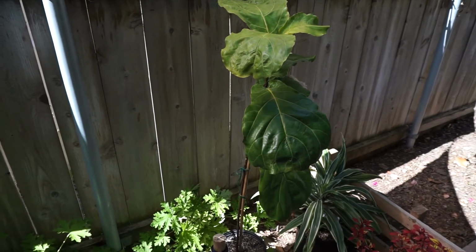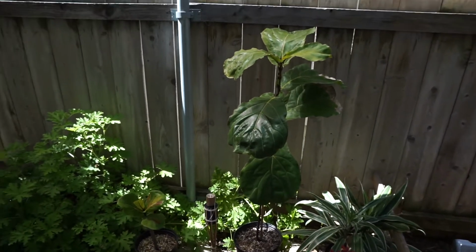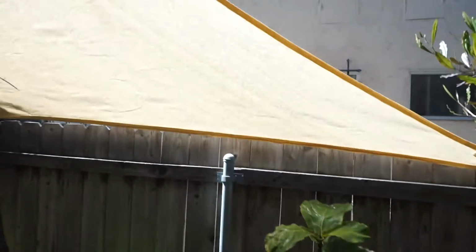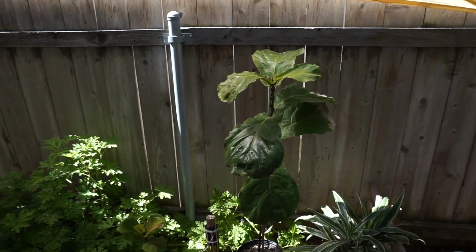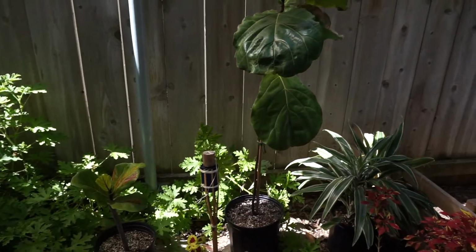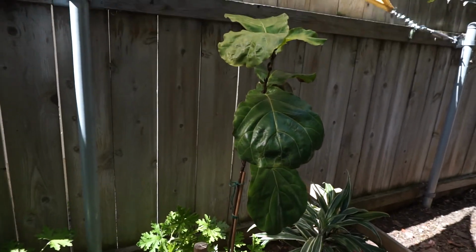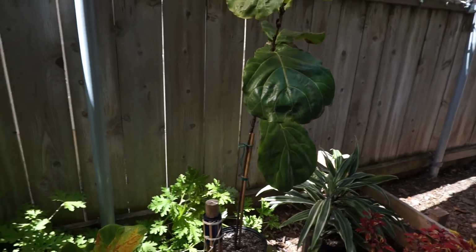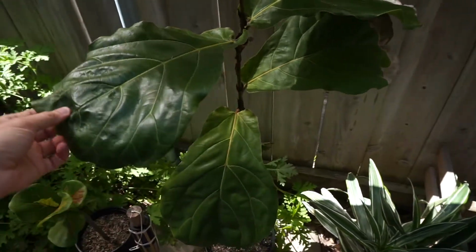So this is just to give you an idea of how much sunlight a Fiddle Leaf Fig needs. It's about 50% of direct sunlight, and outdoors it looks dark, but inside is usually half of this. So put it near a really bright window. Direct sunlight is okay when it's inside because it's not going to stand up for very long. Yep, keep it happy and healthy. Give it lots of sun.